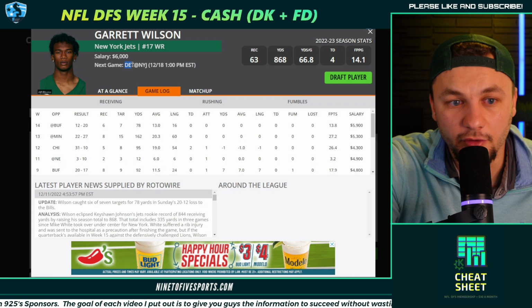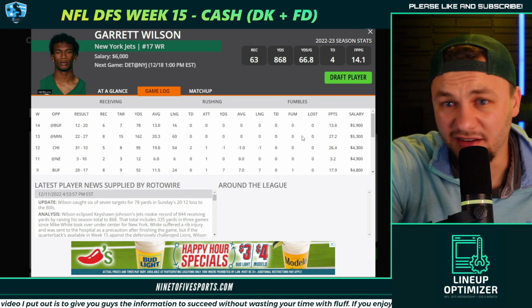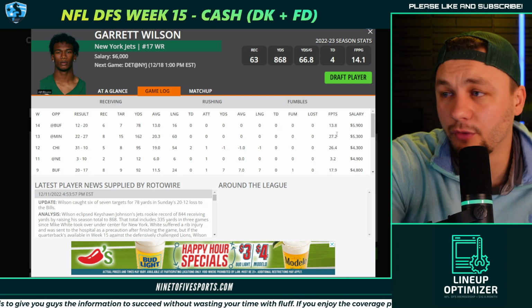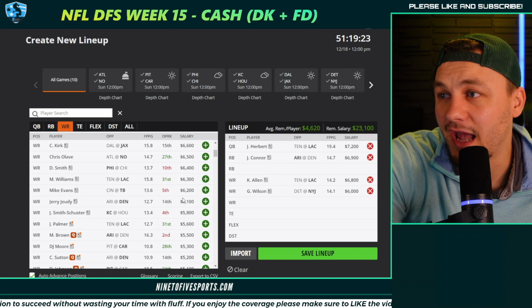Now, obviously, the Detroit Lions are going to be an easy matchup, so I like the floor that we get. Let's just say 12 DK points with the upside to really go for 30 DK points. Garrett Wilson is just going to be tough to pass up on as a play at 6K.